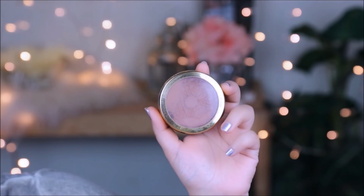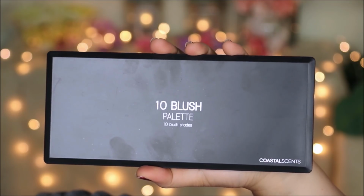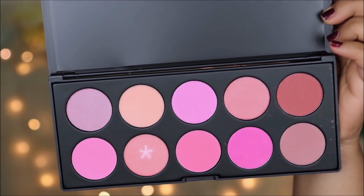Using the Physicians Formula Bronze Booster, I'm going to add some warmth to my face. For blush, I wanted something that had a coral or an orange or a peach undertone, so I'm going to be using a shade from the Coastal Scents blush palette.